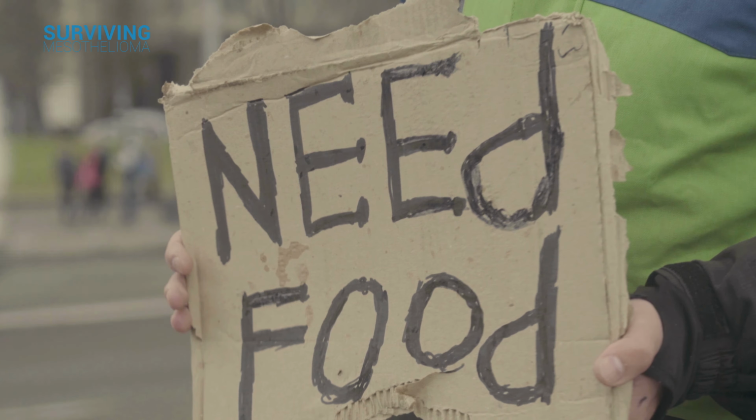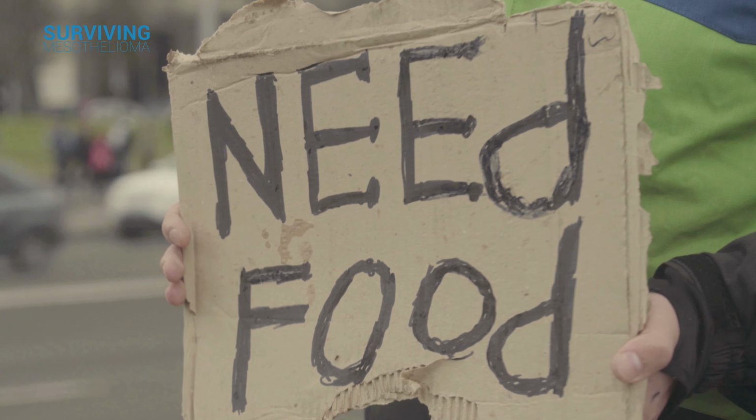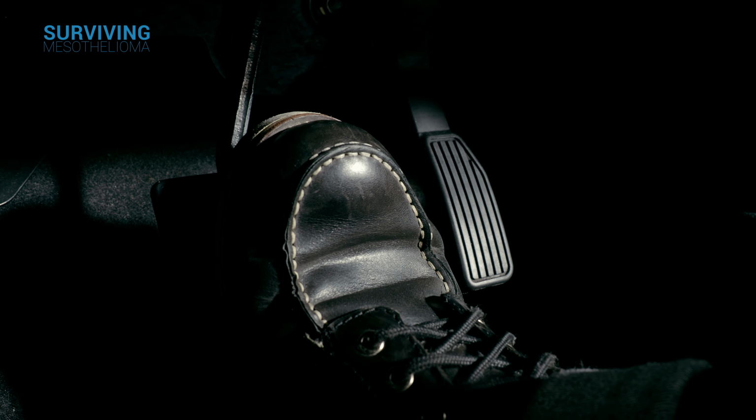It's kind of like putting the tumor on a strict diet. Without a good blood supply, the cancer can't get the nutrients that it needs to keep growing. This means Lenvatinib might be able to put the brakes on mesothelioma growth.